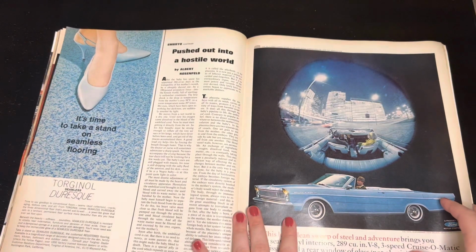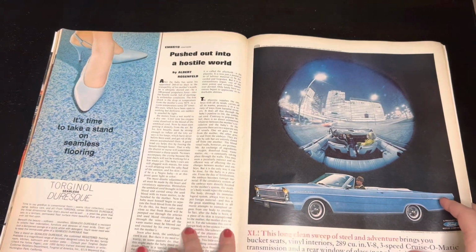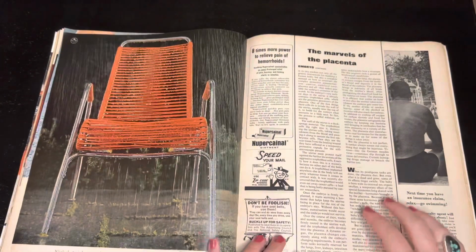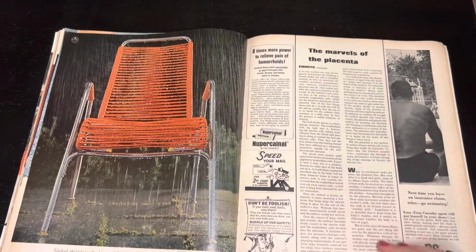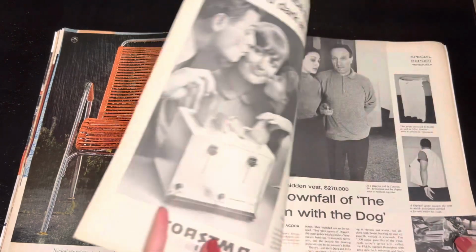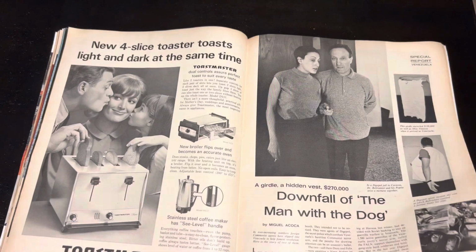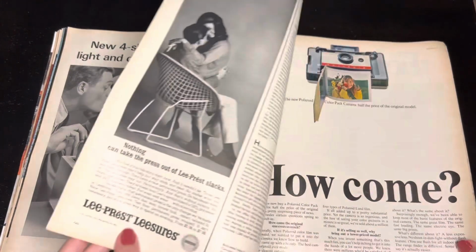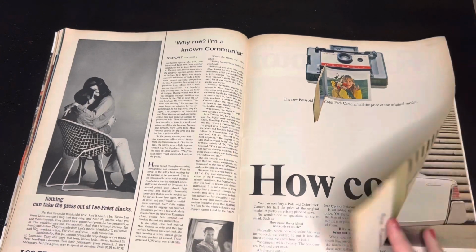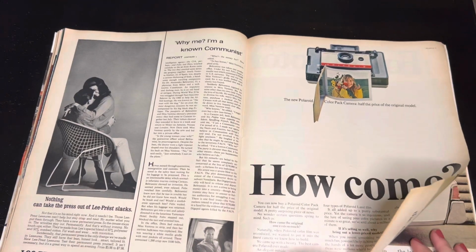Okay, so it looks like the article continues here. More car ads. Okay, keeps going. The marvels of the placenta. Okay, so it looks like maybe that's the end. Yeah, looks like that's the end of Lennart's photo essay and his article.